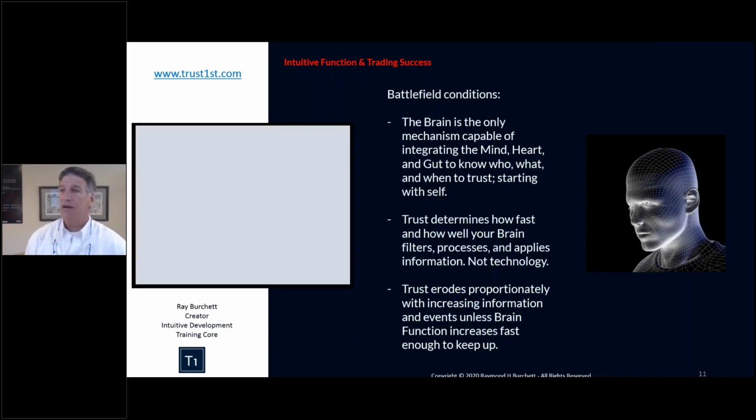So we've got to understand the conditions. The brain is the only mechanism capable of integrating the mind, heart, and gut to know who, what, when to trust, starting with ourselves. Again, if we can't get past trust, we're stuck. Does everybody get that? Again, think about where you spend the most amount of time and effort and energy, where frustration comes from, where anxiety comes from, where anger comes from. Because we don't know who, what, and when to trust, starting with ourselves.